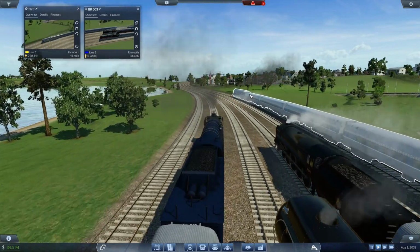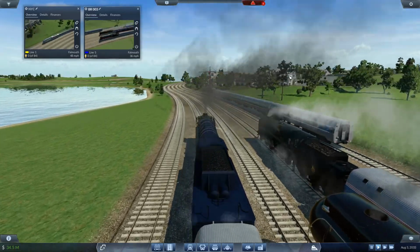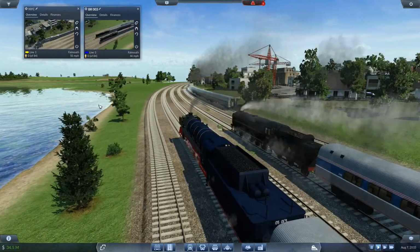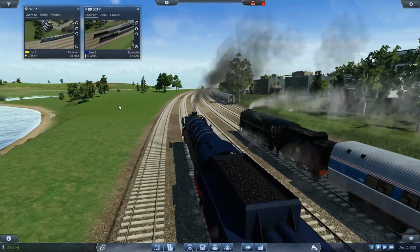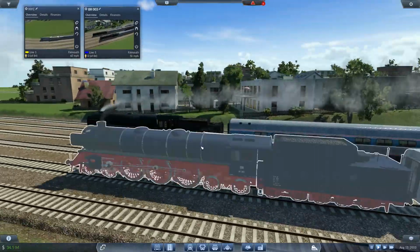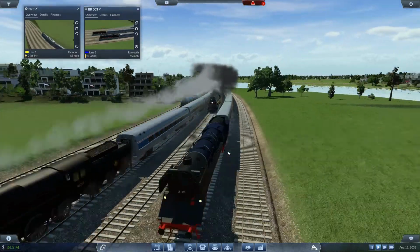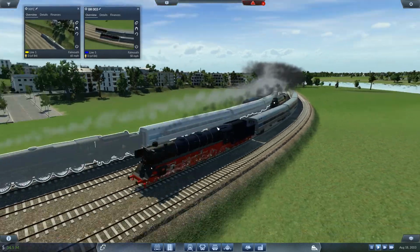Can anybody catch the Super Hudson? That is the question. It's a sort of fight for second. Looks like the Norfolk and Western train is just being edged out in the bottom right hand corner there. There we go though. Beautiful. Two trains going head to head. It looks like the Class 9 is just edging out in front, but the Norfolk and Western is just staying in front of the A4 there. Or maybe it's just lost out slightly.